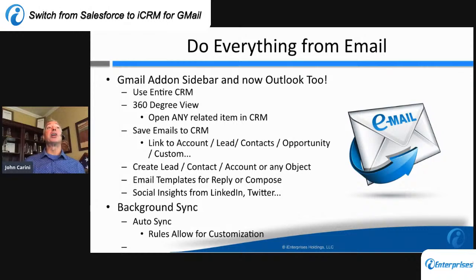So we surface the LinkedIn profile link, for example, inside Gmail, and when you add a contact to iCRM and they're in LinkedIn, it'll actually take some of the details from LinkedIn and put it in the contact record itself. We also support a background sync whereby you can synchronize everything in the background without having to interact at all. So that's an option as well.